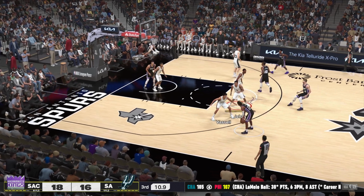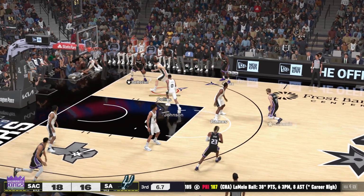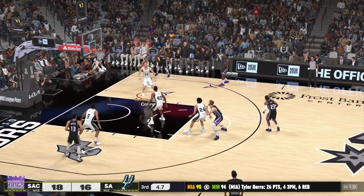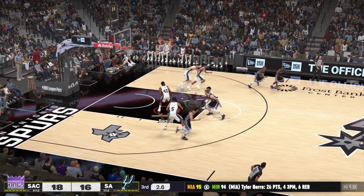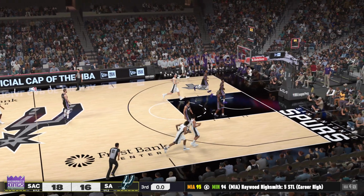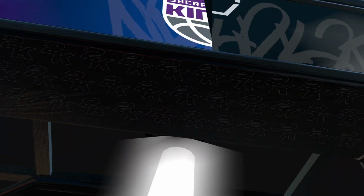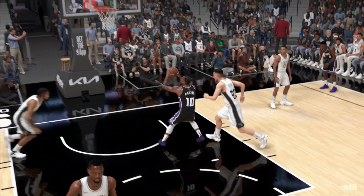Here's Ellis. Yet to see a basket. Pass to Sabonis. Back to Fox. 4-3. The shot that time not on target. And we've just finished the third quarter. What a tight game we've got going. Kings ahead.